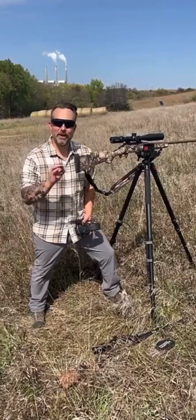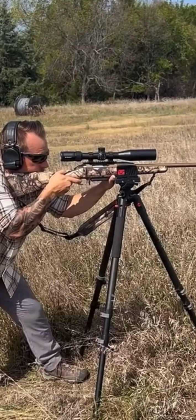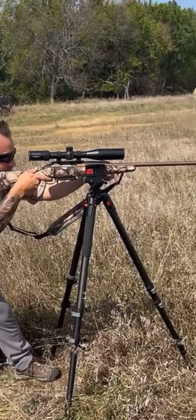I absolutely love my Ruger American in 6.5 Creedmoor. Every deer season, I'm able to take a double lung shot, at least from 100 yards, no problem whatsoever, and ensure that I'm putting venison on the table for the family.